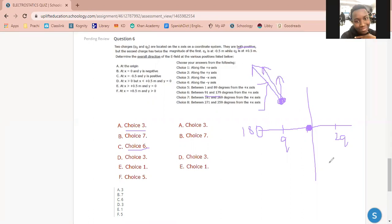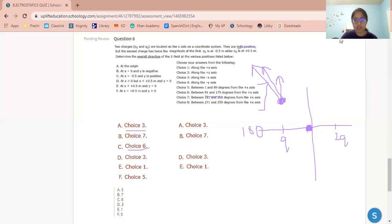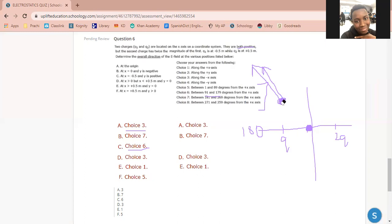It's their force on each other. Yep. Okay, so should we go to the next one? Yeah, we can skip this question now. Okay, let me get this out of here.